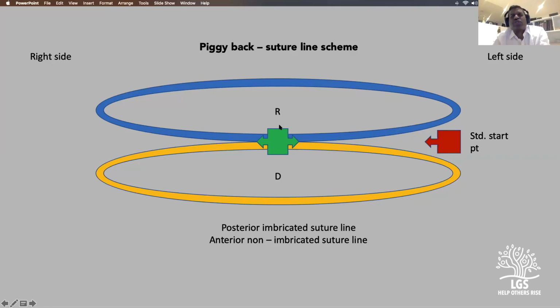So you take two 4-0 prolines, take off the needle side, you have 90 centimeters of suture line, you can tie it in the middle, and you could start at the middle, and you can use just like how you do a parachuting technique. In a large liver, you can still do a piggyback technique. Two surgeons doing this can complete that anastomosis in about 12 to 15 minutes. And you can still have a very secure line, even in deep patients.